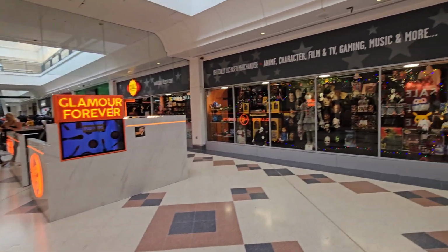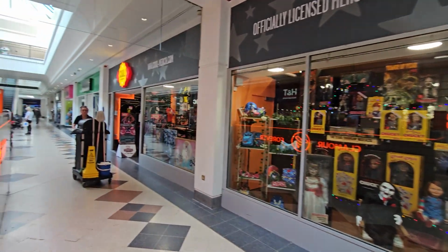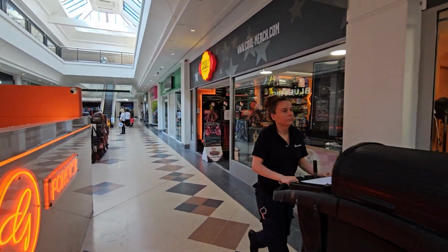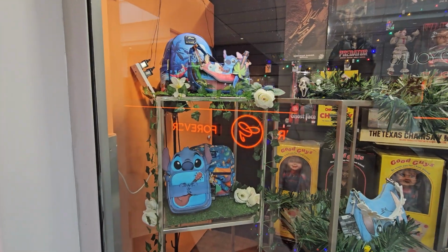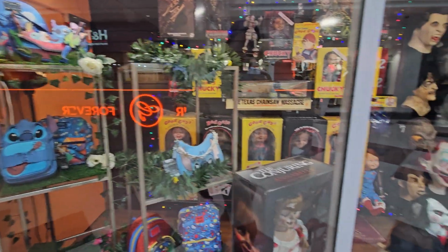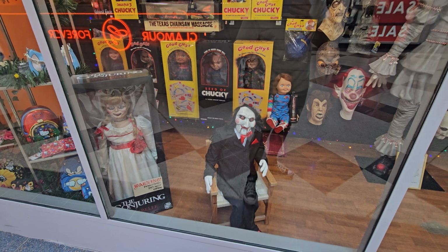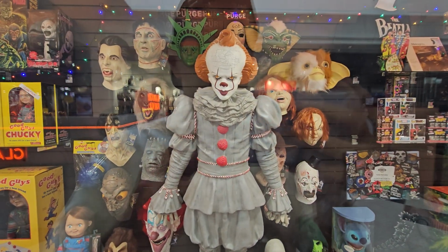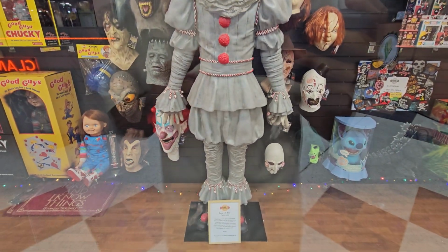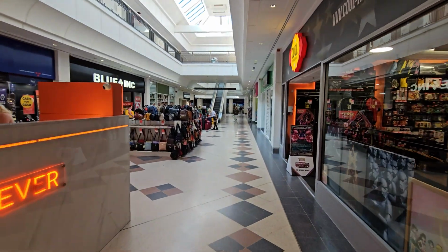Now these type of stores are quite popular now. There you go, I'll show you in this window what they've got in here. Obviously got some lounge flies over here, you've got some stitched lounge flies. And you've actually got Chucky in there. You've got a Jigsaw just down there. And the main attraction, look at him there. Yours, for a cheap £1,800. Bargain, eh?